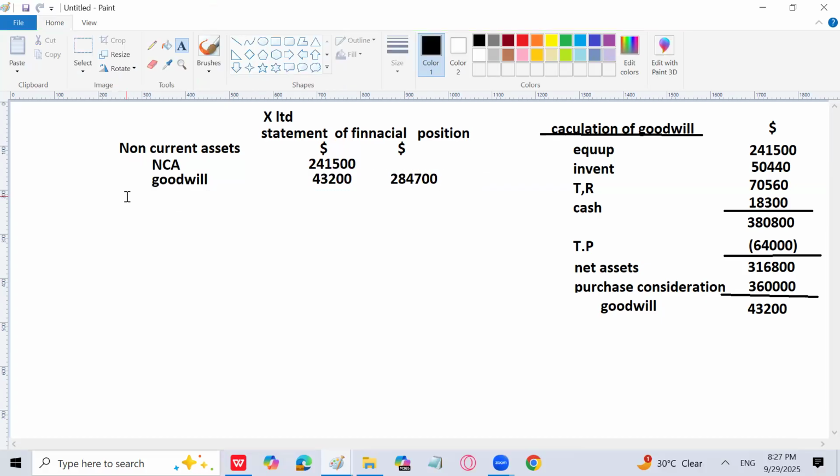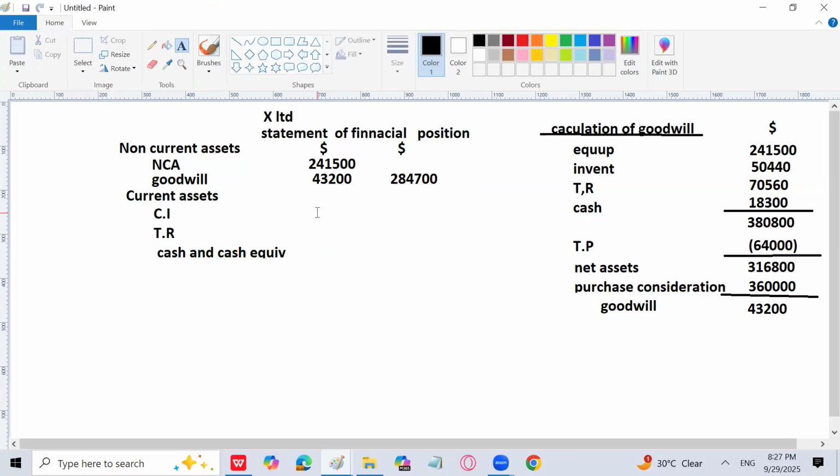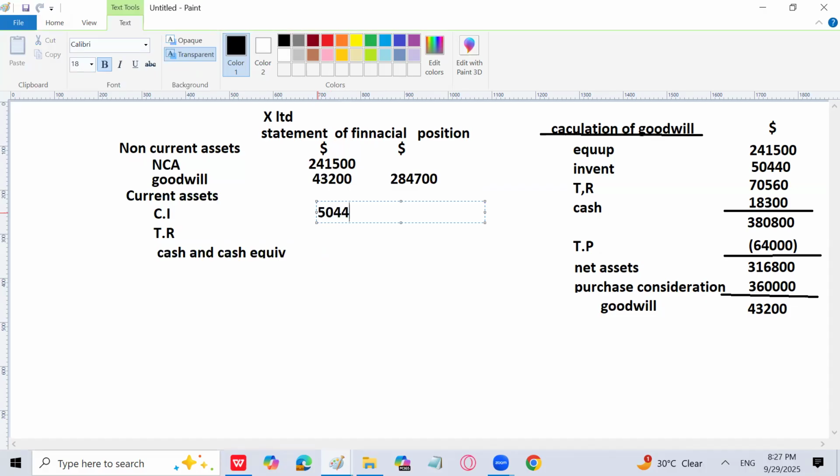Now I'm going to write the current assets. You know that I am supposed to write the closing inventory first, then comes trade receivable, then comes cash and cash equivalent. So the closing inventory which has been taken over is 50440, right? Sorry, 50440. The trade receivables are going to be 70560, the same amount which is written in the calculation of goodwill. And cash equivalent is an important point.